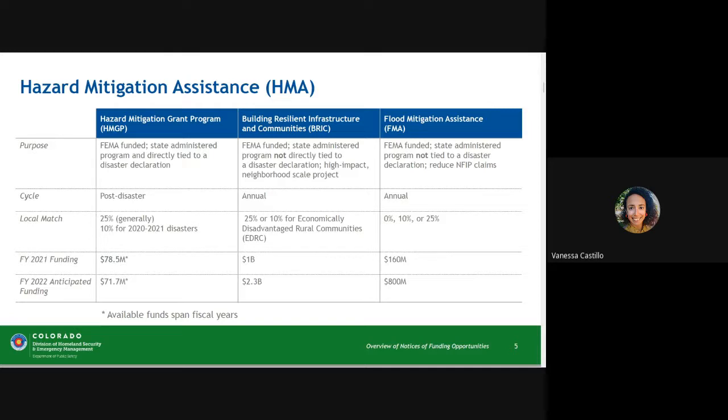The BRIC program is one of the 2 nationally competitive mitigation programs. The other one is FMA. It is not directly tied to disaster declarations, and a notice of funding opportunity is released annually. The local match requirement is 25% for most sub-applicants, except for communities that qualify as an economically disadvantaged rural community. And we'll provide a definition for those communities later on. The local match for economically disadvantaged rural communities is 10%. This year, the available funding nationally is $2.295 billion, more than double what it was last year.